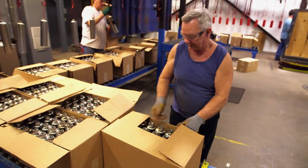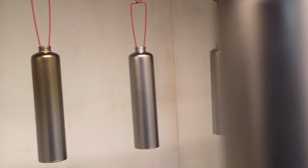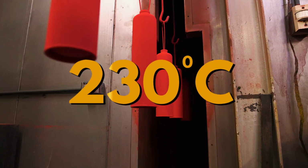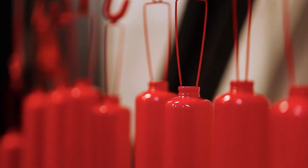Next, the boxed cylinders are taken to the painting department. Each cylinder is hand-loaded onto a hanger by Peter, and then it goes soaring off into the sky. The suspended cylinders are first sprayed with primer, and then they go to Jason, who coordinates his shirt to his job. I'm in charge of making sure the red paint is on the shells. That reminds me, why are fire extinguishers red? Everybody knows red means fire. And romance. Nice shirt. Hammocks uses red powdered paint to color their cylinders. The cylinders are then sent into a 230 degrees Celsius oven that melts and cures the paint. It also gives them a beautiful shiny finish.